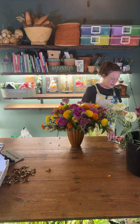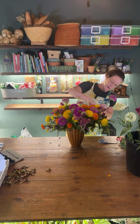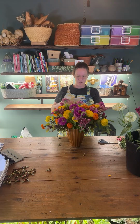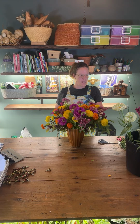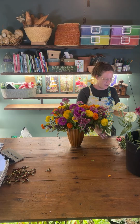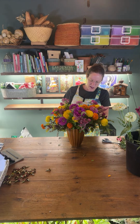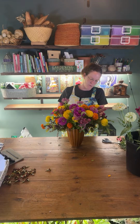Okay, one last magenta, but we're not done, because the very last thing I'm going to do is those celosia. Remember, we put the big celosia in, right? That did not go in the way I wanted it. We put all the big celosia in. Now I just want to put a few accents of filler celosia in a few places.